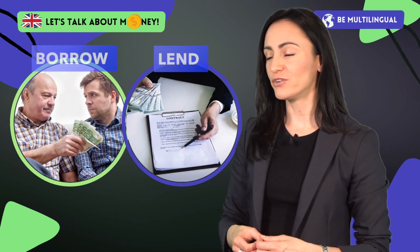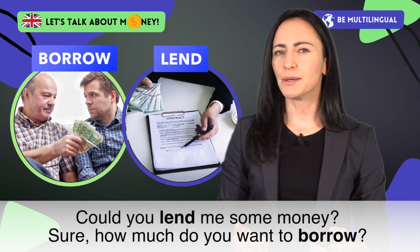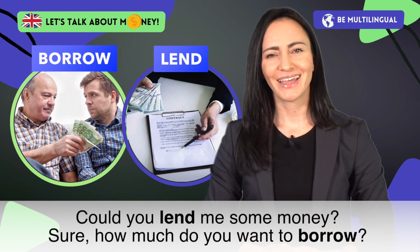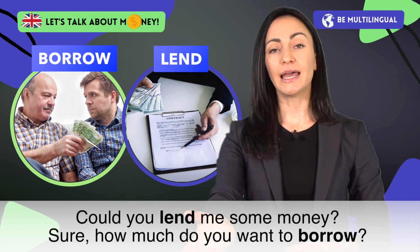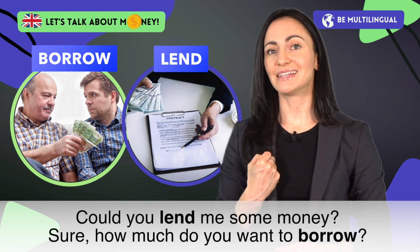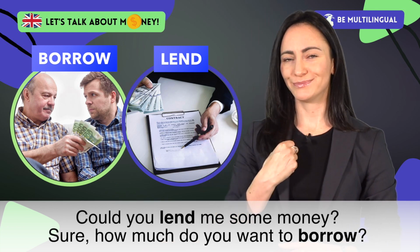The first pair of verbs is to lend and to borrow. Could you lend me some money? Sure. How much do you want to borrow? So someone lends, gives me money, and I borrow, take money from someone. That's the difference. To lend and to borrow.